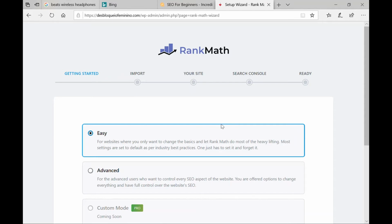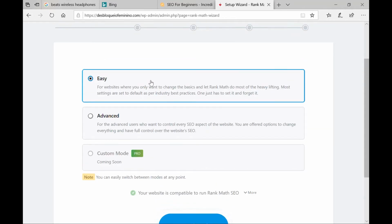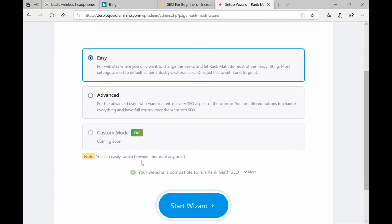Alright, so after you access this part right here, you'll get just a few steps to activate your plugin. So you could go the easy way here for websites where you only want to change the basics and let Rank Math do most of the heavy lifting. Most settings are set to default as per industry best practices. You just set it and forget it. Let's go with easy.